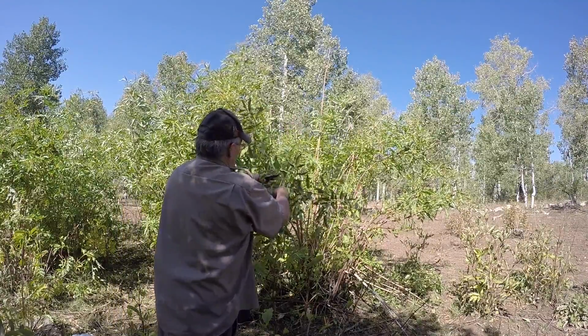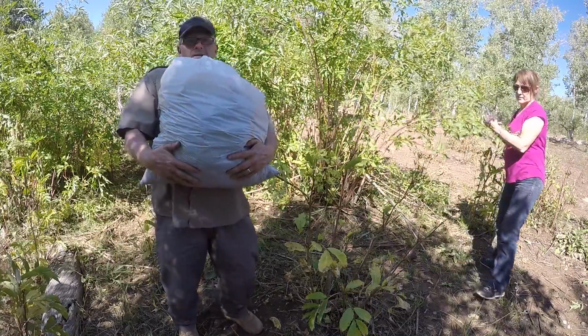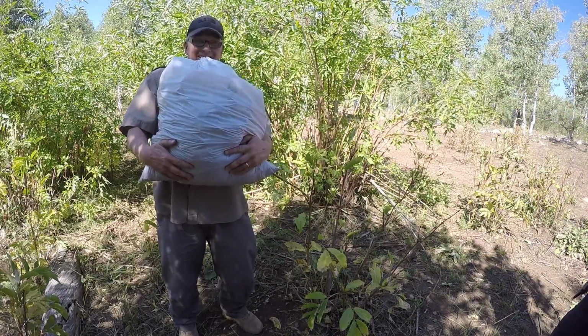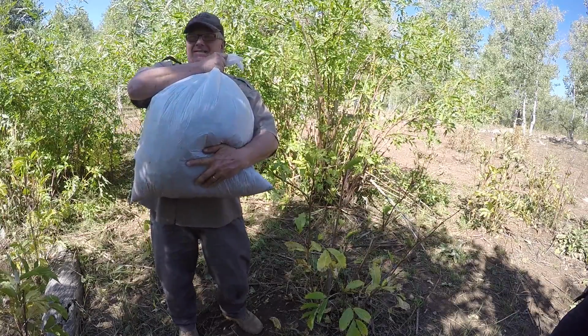These things are loaded. Those berries. So off this one little clump of bushes, you got all these berries. Holy cow. 13-gallon bucket. We're gonna make some stuff out of all this.